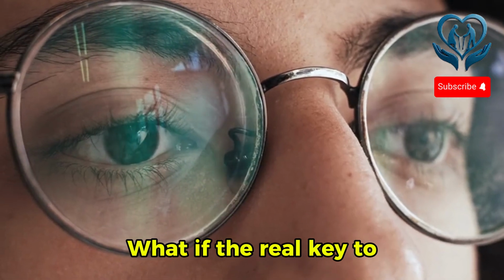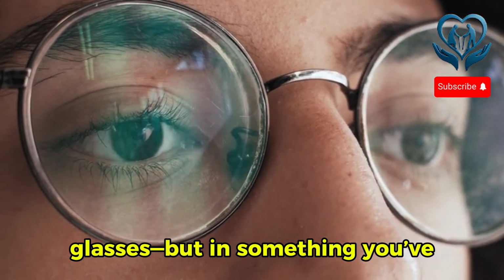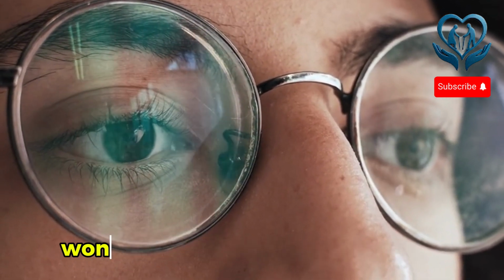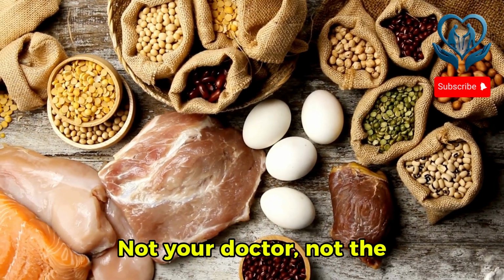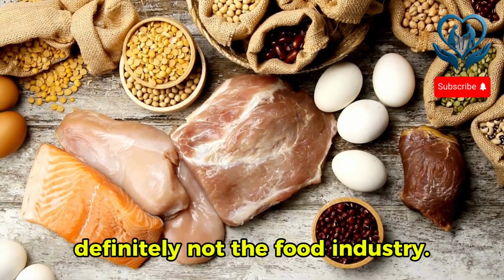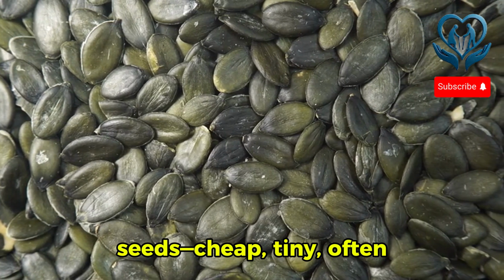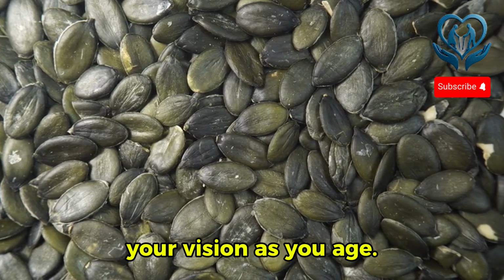What if the real key to protecting your eyesight isn't in a pill, a surgery, or even your glasses, but in something you've probably thrown away without a second thought? Have you ever wondered why no one talks about seeds when it comes to eye health? Not your doctor, not the ads for expensive supplements, and definitely not the food industry. Here's the twist: a handful of humble seeds, cheap, tiny, often ignored, could be the most powerful tools to protect your vision as you age.